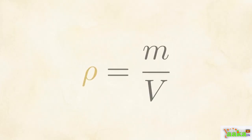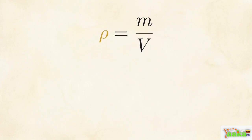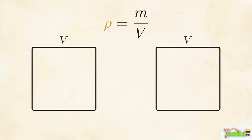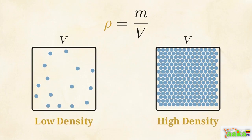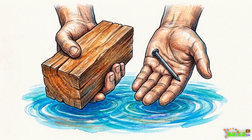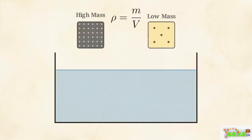When we combine mass and volume, we arrive at a single number explaining an object's behavior, its density, found by dividing mass by volume. As seen in these boxes, it doesn't tell us overall weight, but how tightly packed the matter is inside. We often assume that heavy things will sink in water, while light things will float. But weight alone doesn't actually determine what happens. Density is the actual rule here.